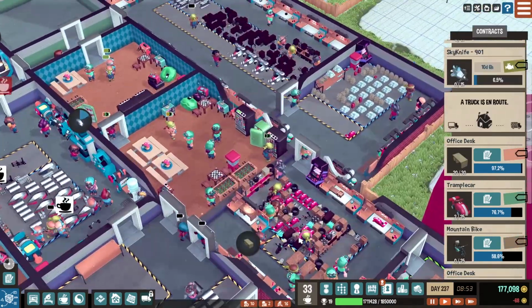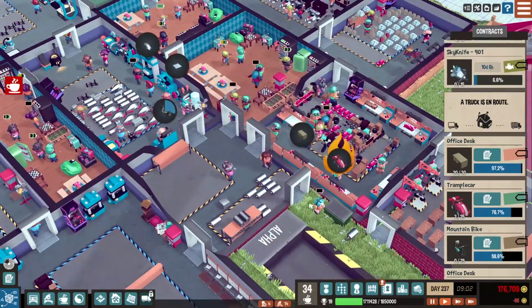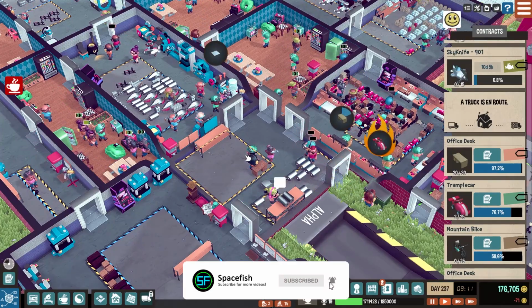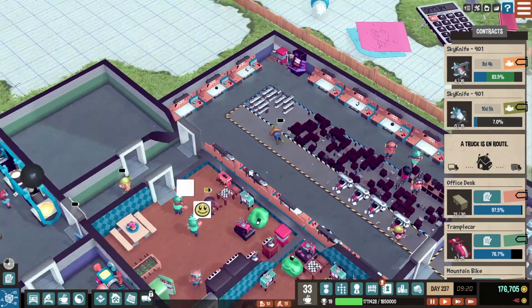I feel I have graphics glitches in this game now every now and again. I'm not sure if you guys are seeing this or if it's just me, but I feel there's always a little flash of some weirdness every now and again. So I hope that doesn't spell trouble for the game.